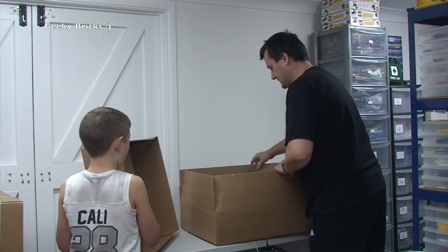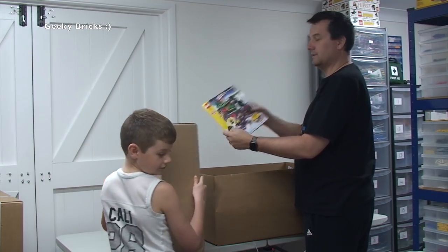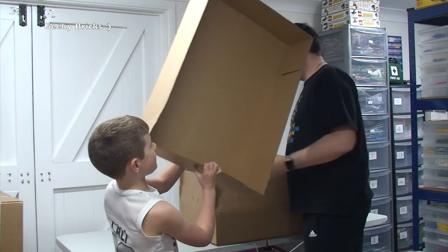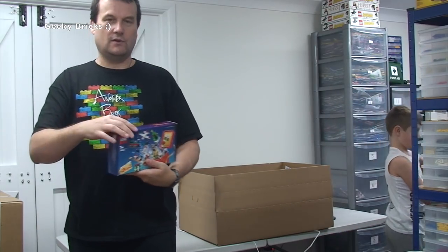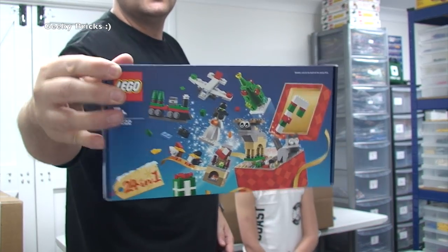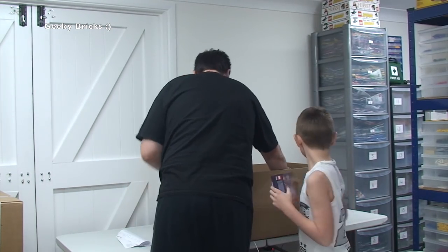Okay, cool. Got a LEGO catalogue. Oh, wow, a LEGO catalogue. I've never had one of those before, in one of these. Ah, look at that. Awesome. We've got the promotional item, which is the 24-in-1. It's kind of the Christmas set. That looks pretty cool. It's bigger than what I was expecting. Let's see. Promotional set. We've got our invoices. Let's put those to one side.